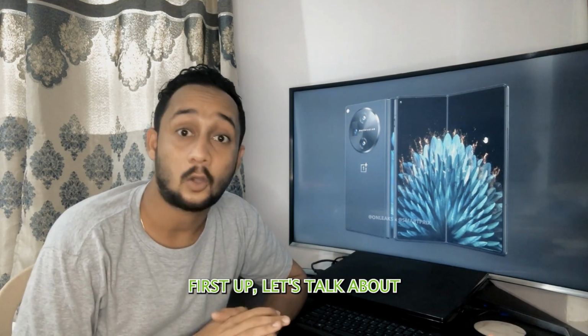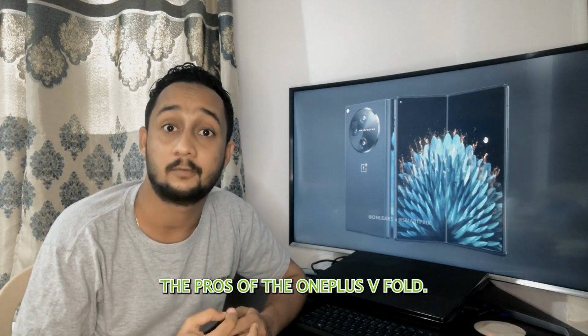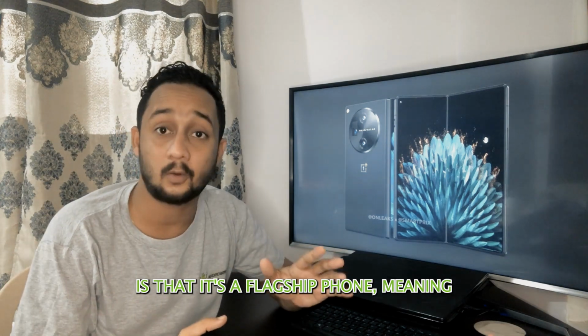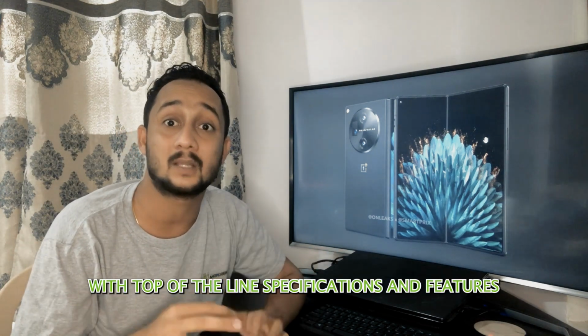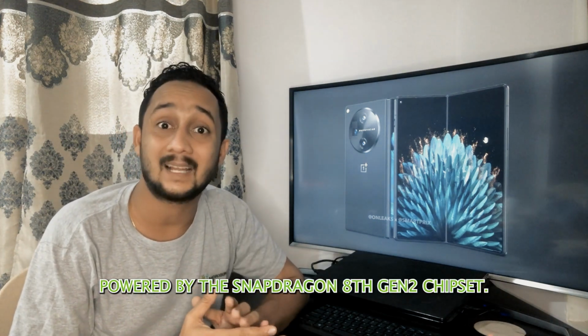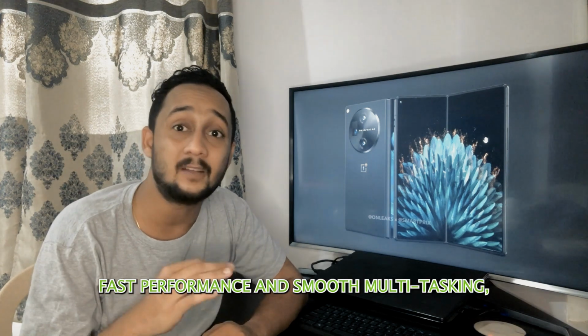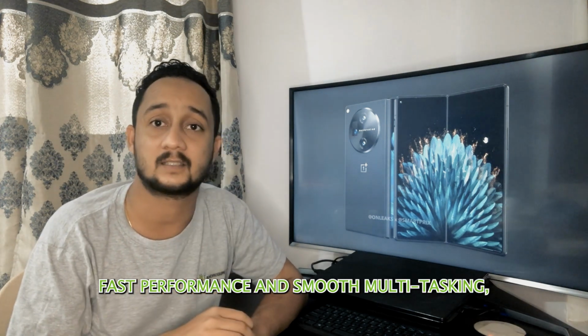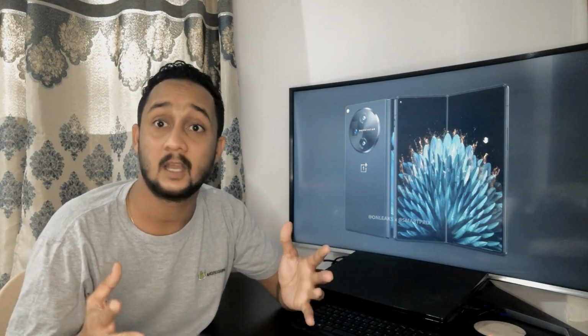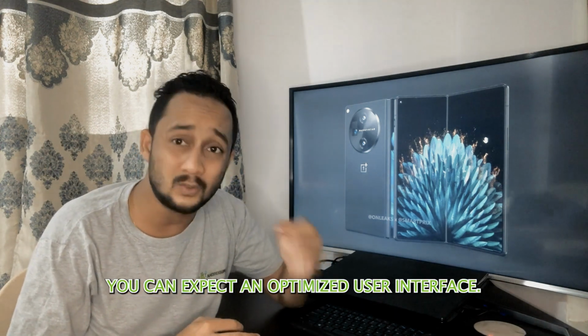First up, let's talk about the pros of the OnePlus V Fold. One of the biggest advantages is that it's a flagship phone, meaning that it will be equipped with top-of-the-line specifications and features. Powered by the Snapdragon 8 Gen 2 chipset, this device promises lightning-fast performance and smooth multitasking. And with OnePlus's signature fast and smooth experience, you can expect an optimized user interface with their Oxygen OS.